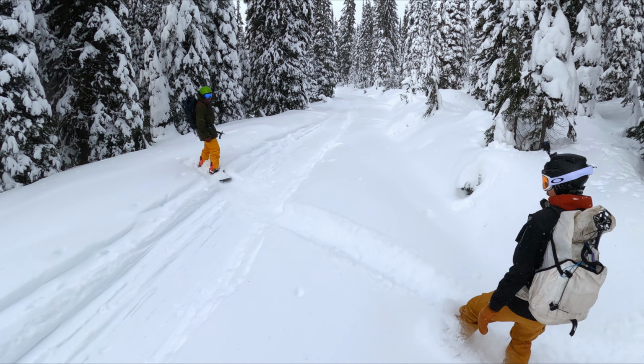After a few runs, it was time to pack up our stuff and head back down the mountain and prepare for our next adventure.